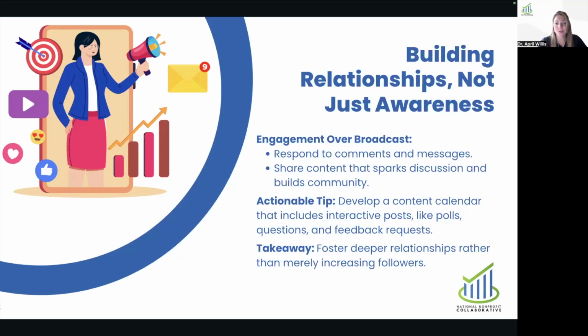We also encourage you to share content that's going to spark discussion and build community. So those "did you know" facts are fabulous because you're going to know your industry or your niche better than anybody else. Share some of those facts with the community because that's going to get them invested in what it is that you do. And that's where you can also start to harvest some volunteers, donors, or potential board members.